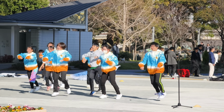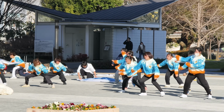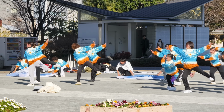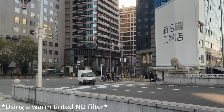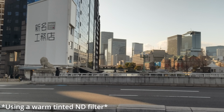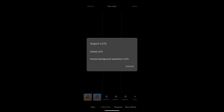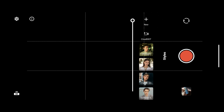Video-wise, you have most of the normal offerings, including up to 4K 60 and 8K 30 recording options, although I think you're better off sticking with 4K. There's a surprising lack of different color profiles, and you're basically stuck with the typical saturated smartphone video look. I would have appreciated some more neutral options like they offer with the photo modes. Something really cool though is that you can upload your own LUTs to the cinematic video mode, or use some of the pre-made options to change your colors up on device.